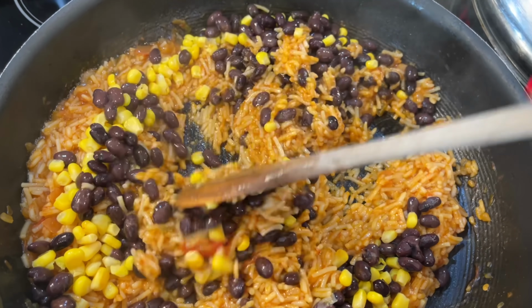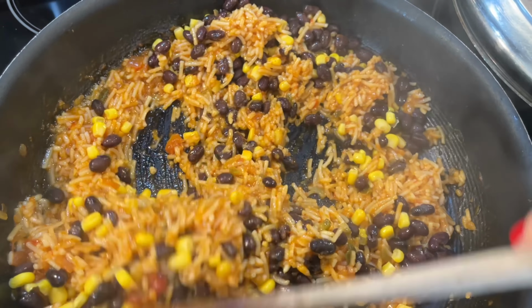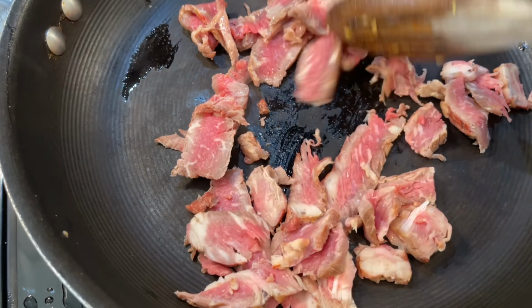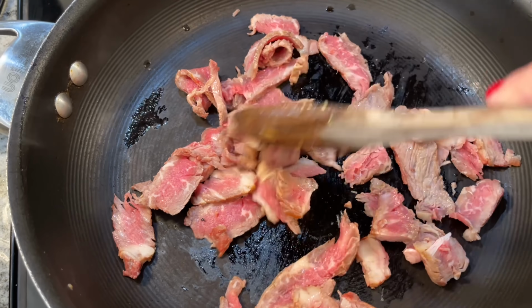Now for your wraps or burritos, you could just end with this and use this delicious rice, corn, and bean mixture and add some cheese and wrap those up. Or you can add any type of protein that you like. I'm actually going to add some steak that we had left over from the other night. I sliced it. It was cooked pretty rare, so it was nice to just heat it up like this and add it to the burrito.